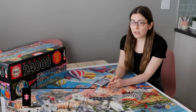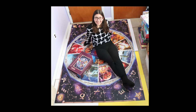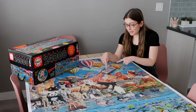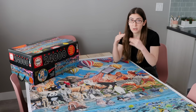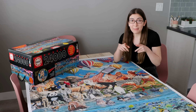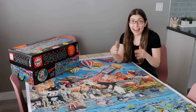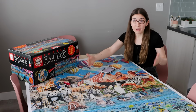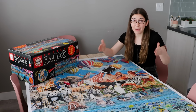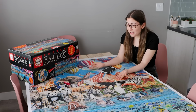Do you remember when I talked about the 9,000 piece puzzle that I did back when I was in college? This one took me just under 2 days of full puzzling. And that one took me just over 3 weeks. Again, adding up the hours, it was over the course of a few months, but like 3 weeks of puzzling time. So I don't know why I did this one so much faster.